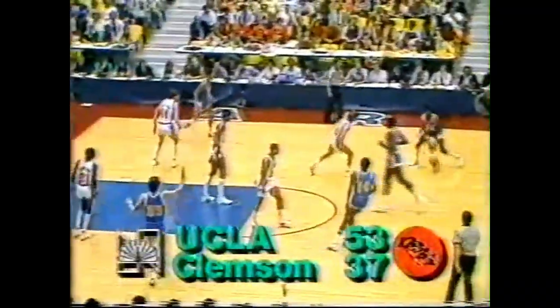10 minutes left. He might have to give it a try now for UCLA. If you're not big, you have to. James Wilkes, no relation to Keith Wilkes. Now Jermaine. We pause briefly for station identification.